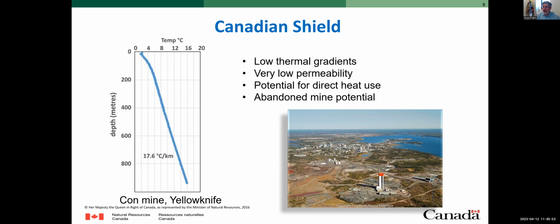I mentioned the shield part, that big part, mostly in Nunavut and parts of eastern Northwest Territories, where we have virtually no data, but we do have bits of data, and this is a depth temperature log taken from the old Con mine site at Yellowknife. So there's the town of Yellowknife and Great Slave Lake, and then the tower of the mine. And these are even lower thermal gradients, about 17.6 degrees Celsius per kilometer depth. And these rocks are just granite and metamorphic rocks, very low permeability. So again, not very attractive for electrical potential, but there is potential for getting enough heat for district heating systems.